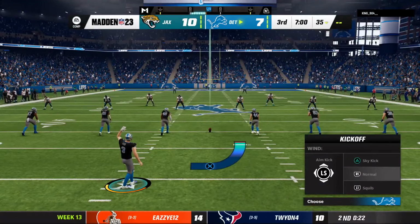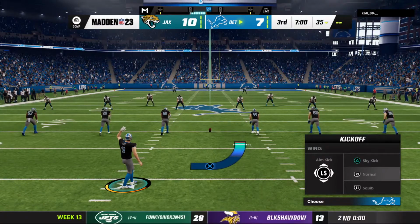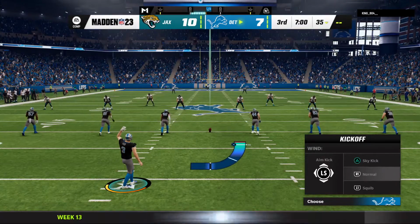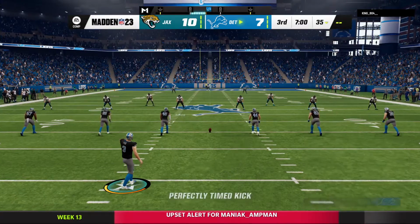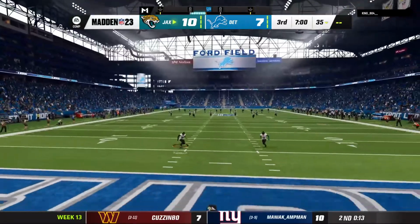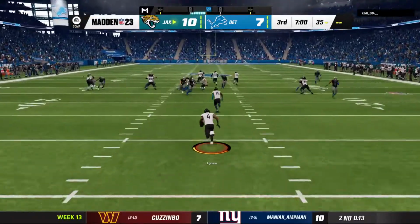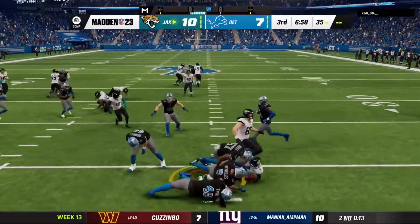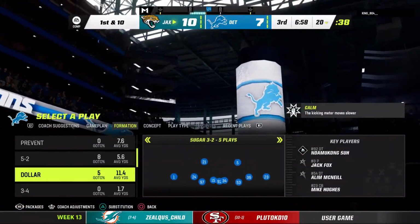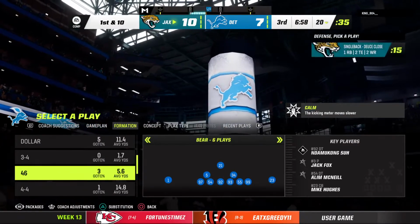Jack Fox, the kickoff for the Lions. The Jaguars in possession of the lead, and they will get the football as we are underway in this second half. From his end zone, here comes Agnew. And that decision to bring it out ends up not being a good one. Costs him about 5 yards as he's tackled at the 20. 1st and 10 at their own 20-yard line.